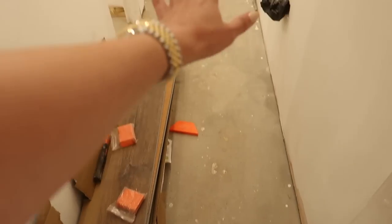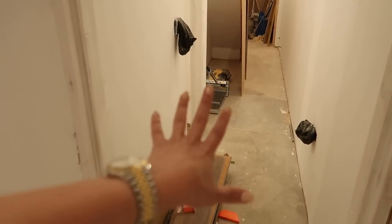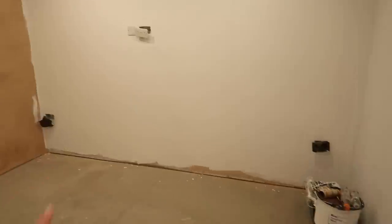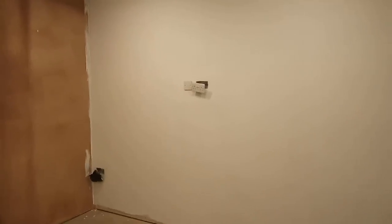It's obviously going to be vertical along here so that it elongates the space, makes it look even bigger. And then this is the gym. So we've got a radiator going on here. We've got the sockets already on the wall for a TV, which we're going to hang.